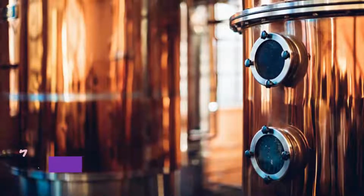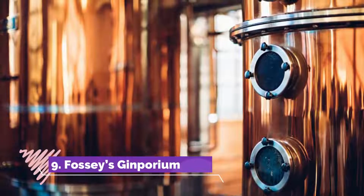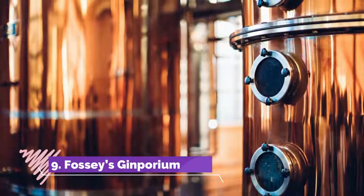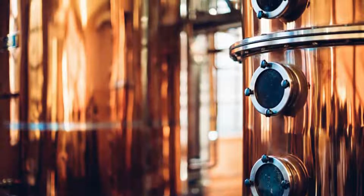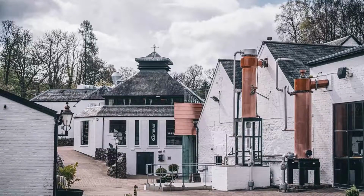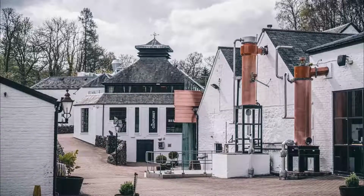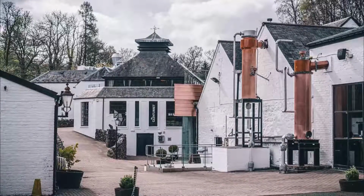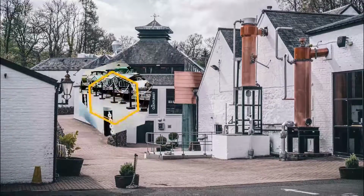Number 9. Fossey's Ginporium. The landmark complex, The Sets, on 8th Street is the home of a family-owned gin distillery and tasting room. In Fossey's range of artisanal infused gins, you'll find imaginative creations like Christmas pudding, Shiraz, gin toddy, hot cross bun, rose petal and desert lime, along with single malt whiskey.